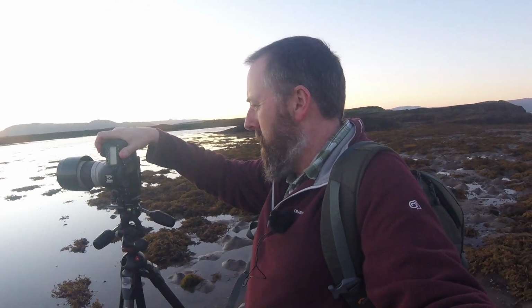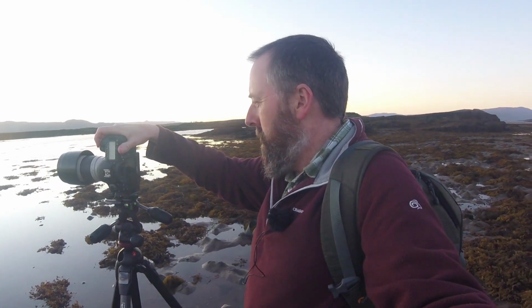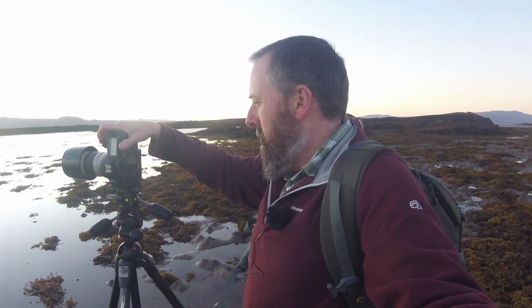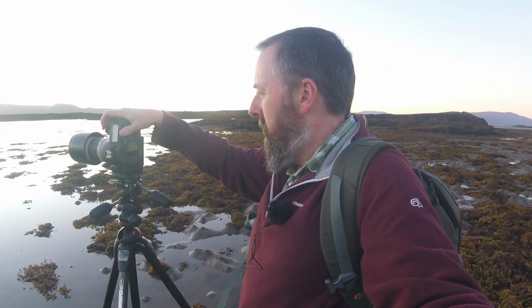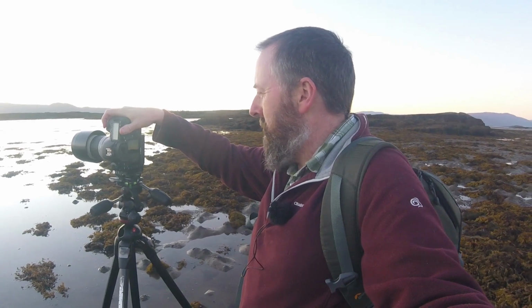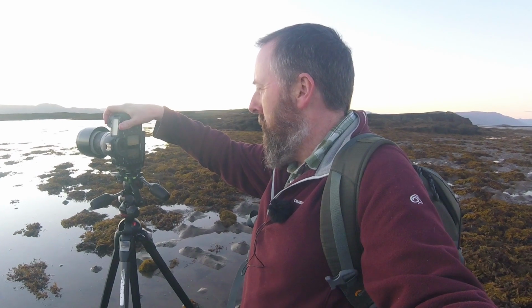I've switched down to f4 on this lens, because, as I said, the foreground is really terrible. So I'm not really interested in the foreground. I'll probably crop most of the foreground out, rather than edit it out.